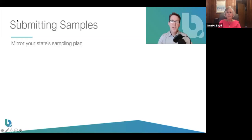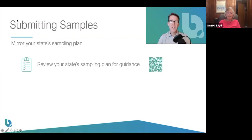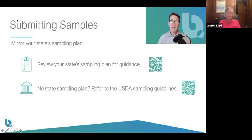When you submit samples to your laboratory, the goal is to mirror your state's sampling plan. That way you're going to be sampling the same way that the state inspectors are, and that should give you an apples to apples comparison. So you want to review your state's sampling plan and follow that. And if your state doesn't have a sampling plan, you could look at the USDA sampling plan.